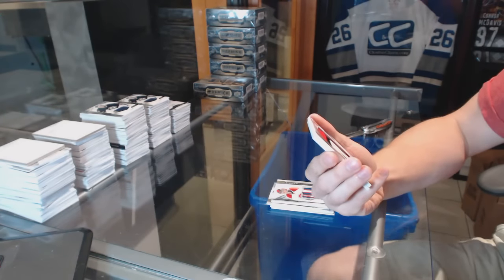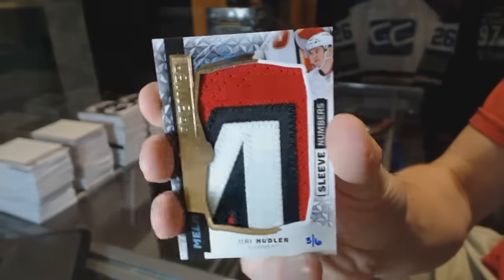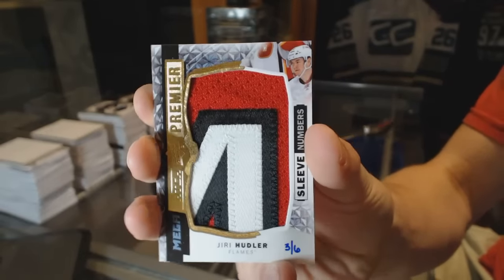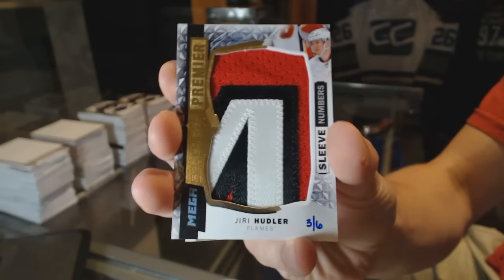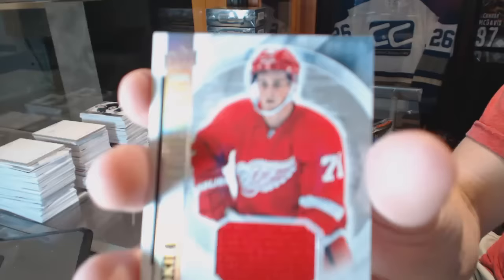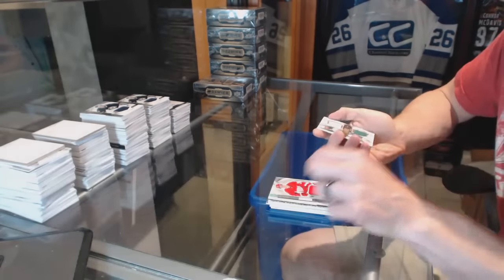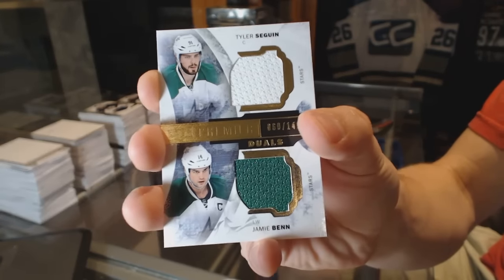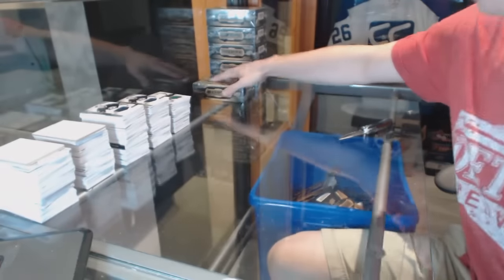Oh, nice. We've got a mega patch sleeve numbered 3 of 6, Jiri Hudler. We've got a rookie jersey, Dylan Larkin. And a Premier Duals number to 149, Tyler Seguin and Jamie Benn. All right, 10-15.